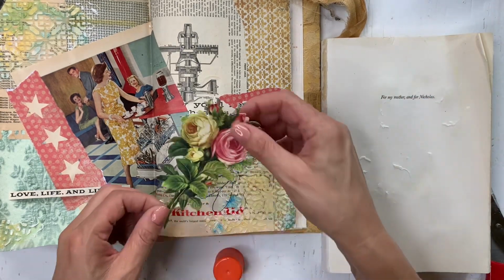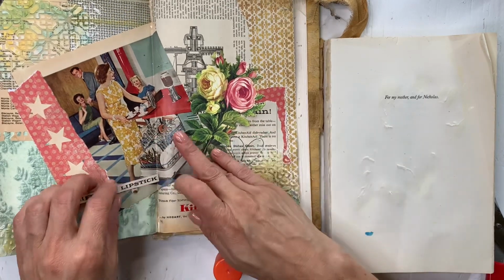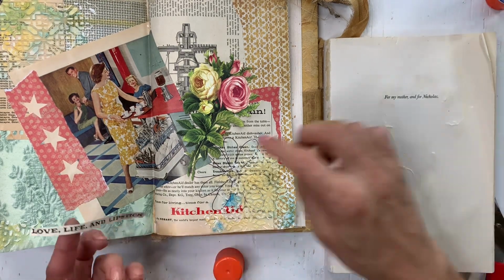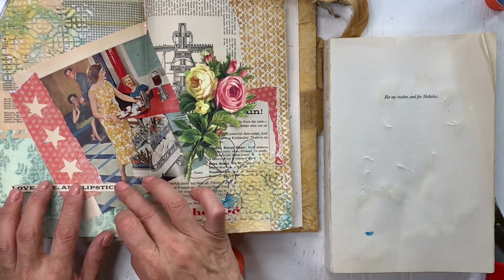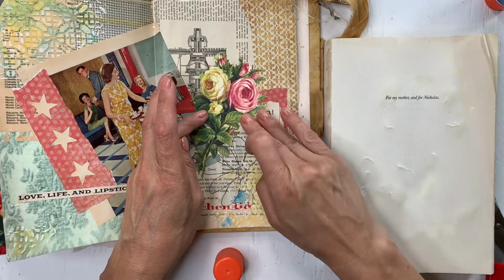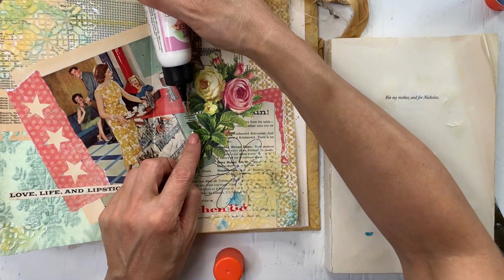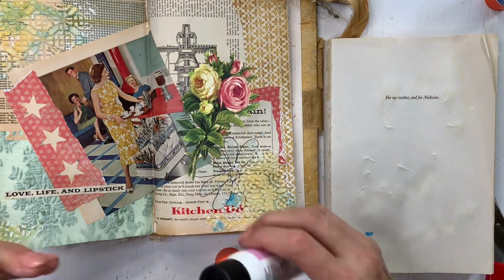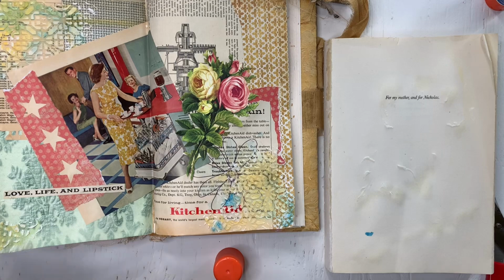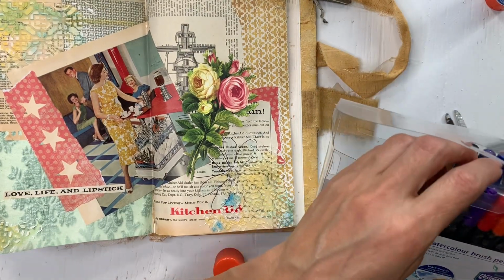Okay, put this here. I will go in with art glitter glue and glue that on a little better. It's just like this glue, it's not good enough. Okay, almost done, and I'm thinking I might want to do just a little bit of mark making or something over there. It just looks very bare.